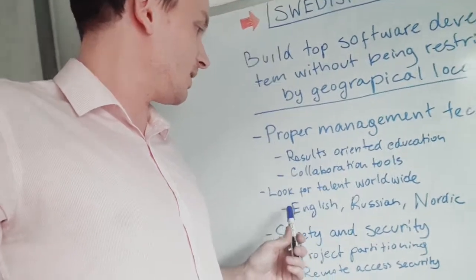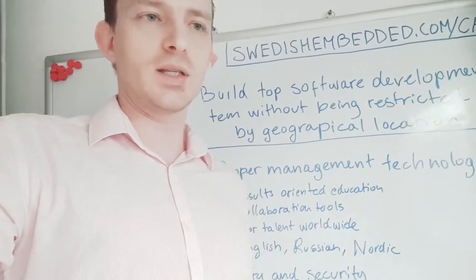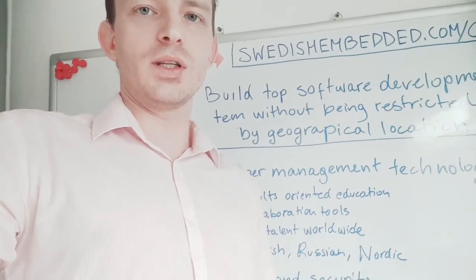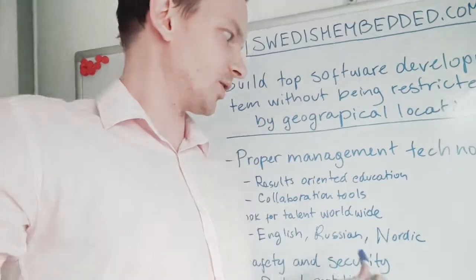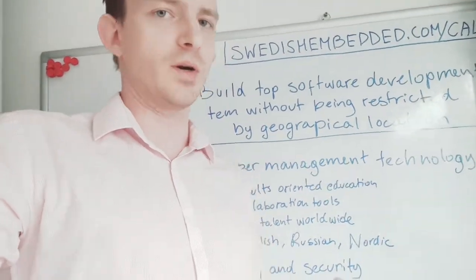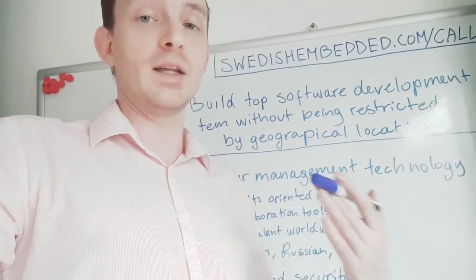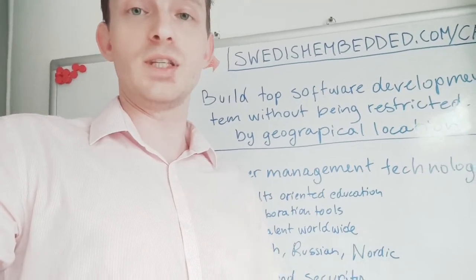So you need to really expand your awareness of the talent that is available to you, because there are people all over the world that are very good programmers. Especially Russian programmers are extremely skilled in low-level programming, and you need to be open to those opportunities so that you can find those people and make them part of your team remotely.